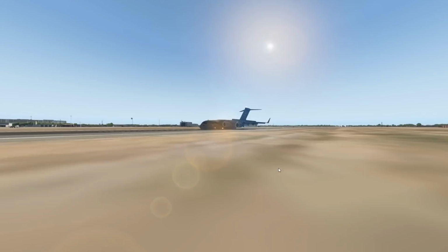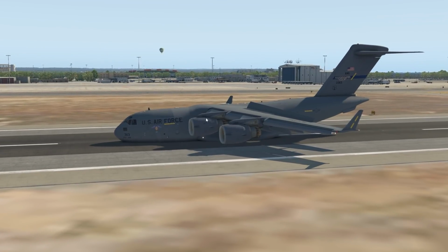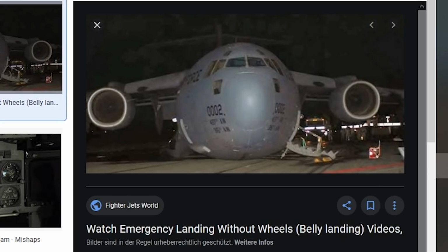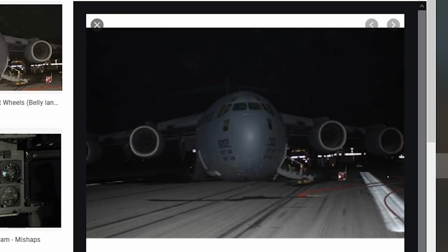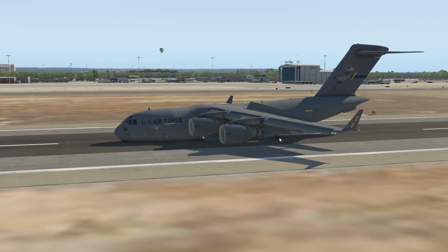Now, what I just actually did was recreate a real flight that happened not too long ago, maybe a little bit more than 10 years. Yeah, genuinely, this happened at Bagram, Afghanistan, to a US Air Force C-17. The pilots genuinely forgot to put down the landing gear, which is a very interesting thing. The plane was kind of fine, even though there was a little bit of fire, as you can see here, and that is what happened.